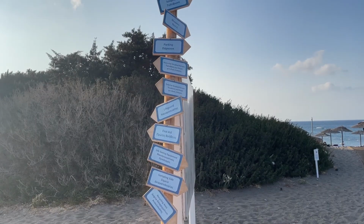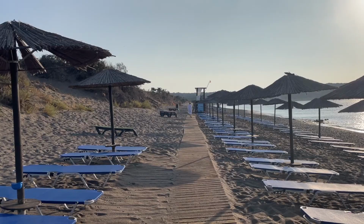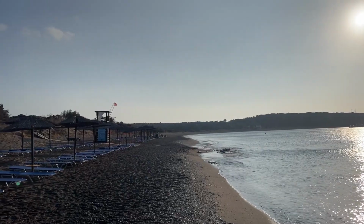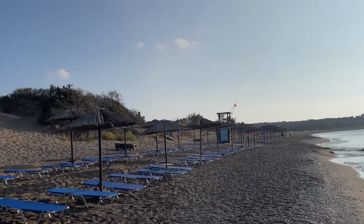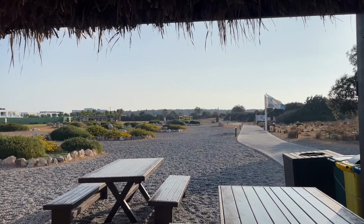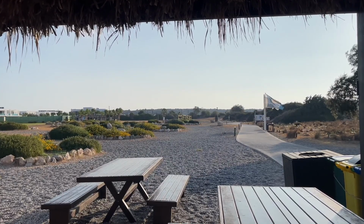We were there at the end of August. The water was really warm and also quite chill. I could see that a lot of children were playing there, and I think it's a nice area. The distance can be from probably 100 meters to 800 meters, depending on where you're located. I think it took me almost 10 minutes to get to the beach.